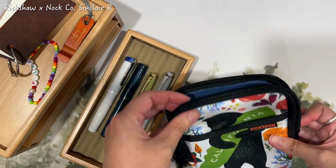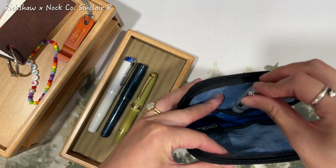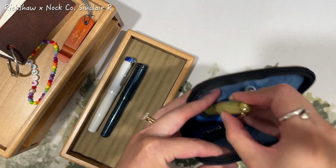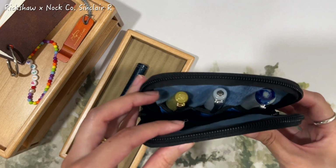So here I'm just showing you some uninked pens. These are from my Toyooka Craft 8 pen box. They're just sitting there right now, uninked. And I'm showing you an example of how the various pens would fit inside the pen slots.